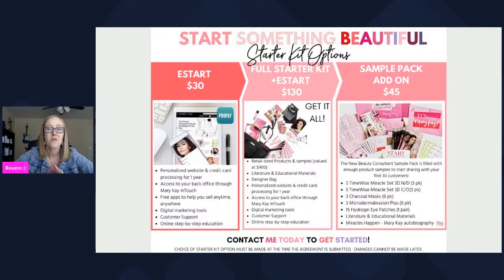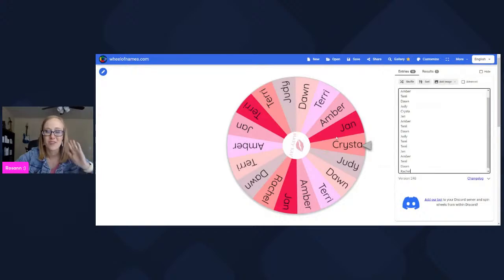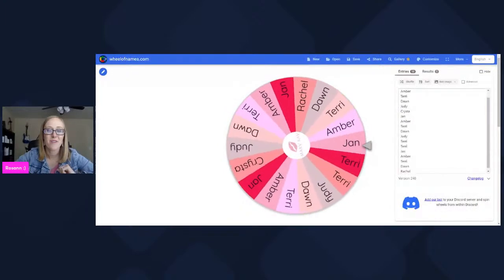So, okay, we are going to pull up our spinning wheel again. And sorry we went a couple minutes over. Normally I am really good on this class, but there is a lot of products and a lot of information on these. And let's spin our wheel and find out who our winner is.